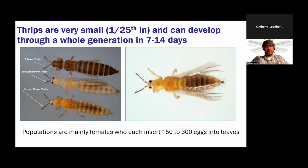We have many different species of thrips that we deal with. Just some hallmark ones on the left would be the tobacco thrips, Western flower thrips, and Eastern flower thrips. One of the things you'll notice about them is an anatomical feature that gives them their group name, the Thysanoptera. They have fringed wings. Their wings look kind of like Davy Crockett's jacket. They've got all these hairs exuding off the edge.